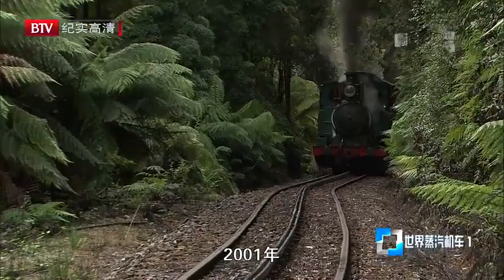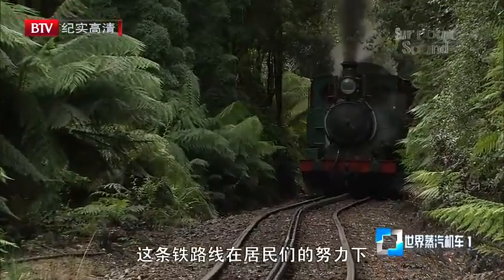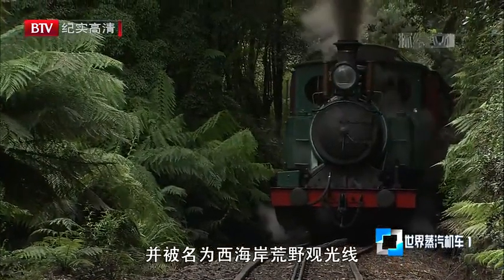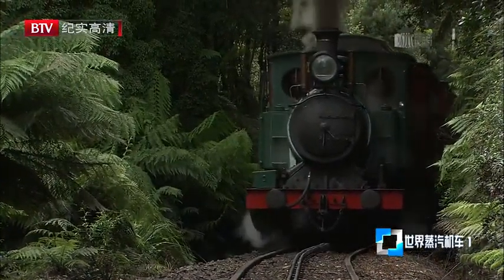In the year 2001, the community brought the train back into service as a sightseeing train, known as the West Coast Wilderness Railway.